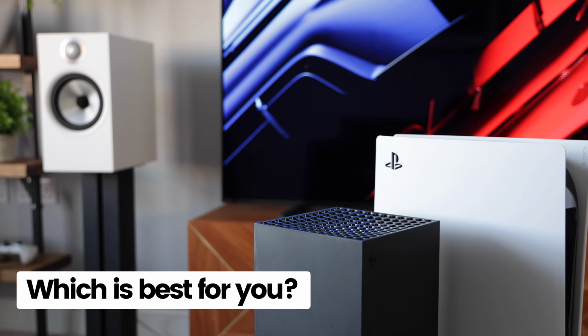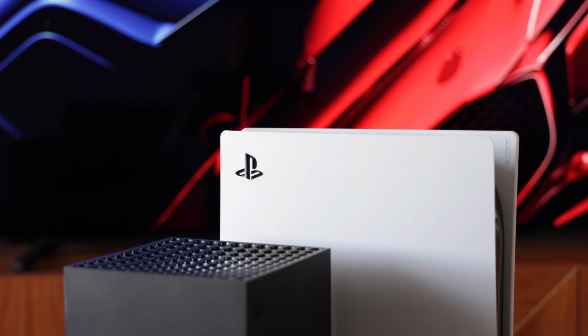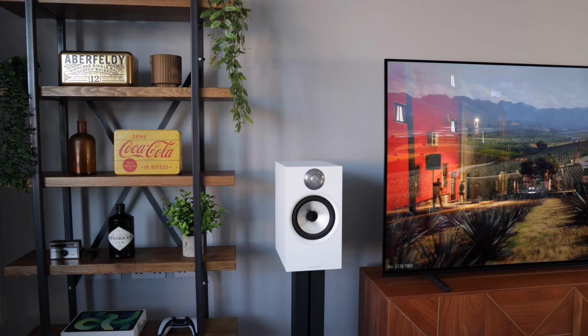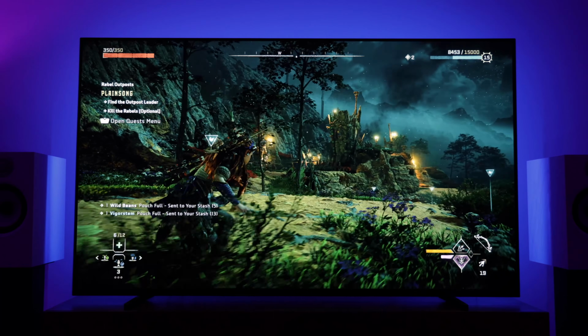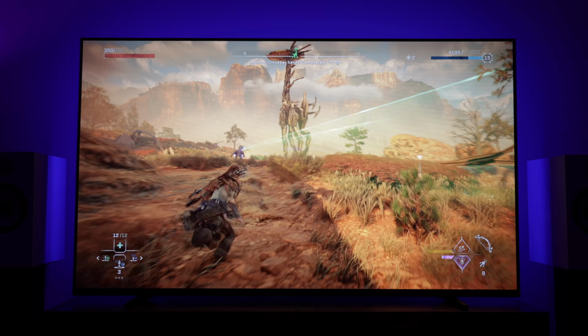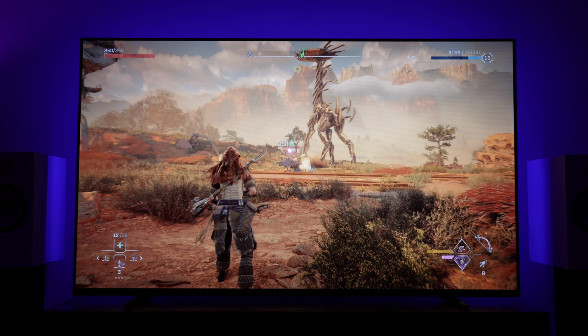So to conclude, which of these consoles is the better buy in 2023? I think that really depends on your budget and the type of games you like to play. If you enjoy narrative-driven single-player games, then the PS5 is hard to beat. PlayStation have an unrivaled library of games of this type.